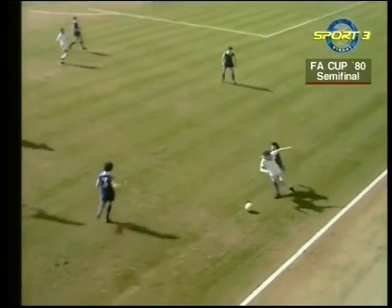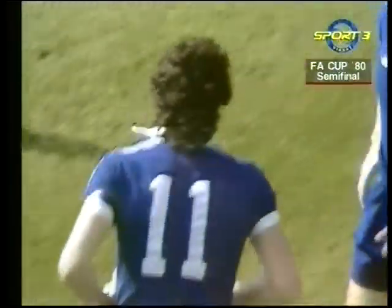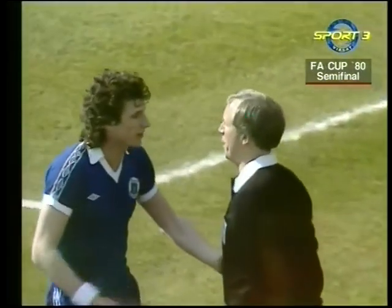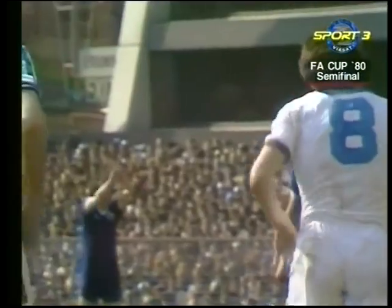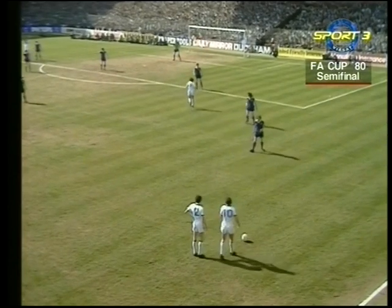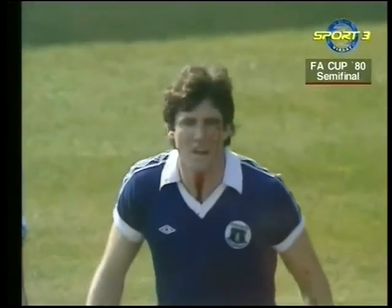Pearson. Oof, that was a bit fierce coming in on the back by Trevor Ross. He snapped away at the back of Pearson's legs there. Pearson so good with his back to goal, but takes so much punishment as a result. Brooking with the kick.